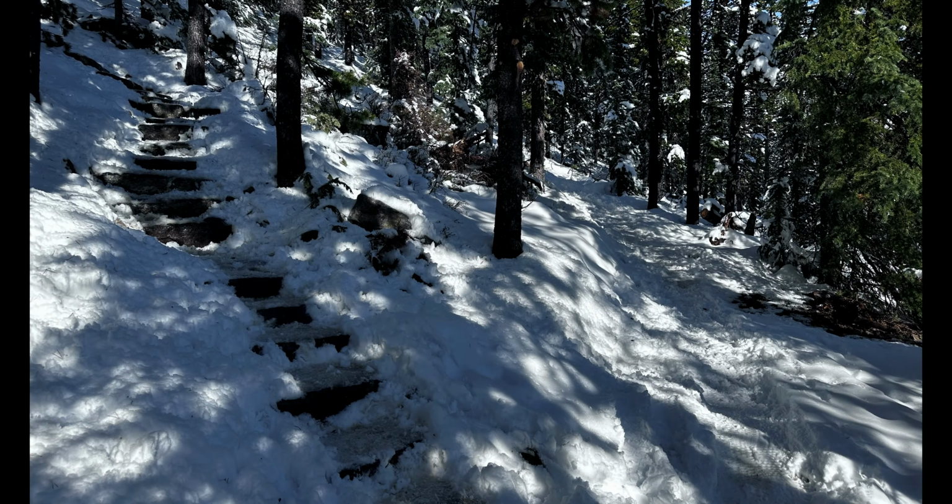Awesome. Look at the views in the front. So we stayed up here at the summit for I think about half an hour. 11:42 is when we are starting now to get down. Let's see how long it's going to take us to get down.